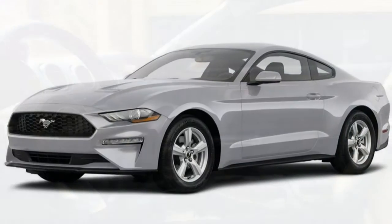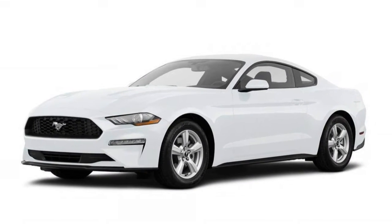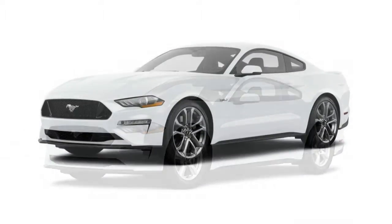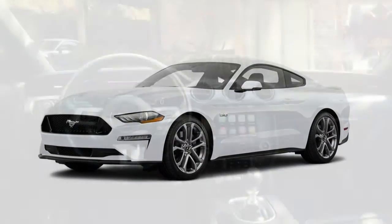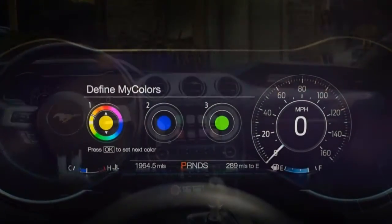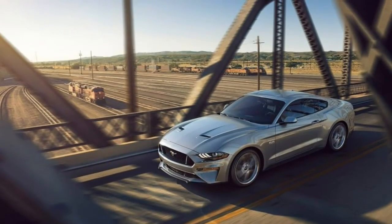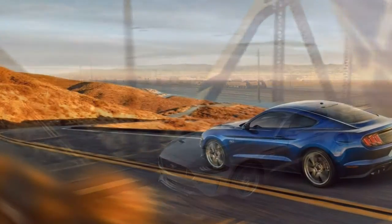Braking. No performance pack means no ultra-touchy brake pedal, which can be a relief in daily driving. This car actually stopped 2 feet shorter from 60 miles per hour, needing just 106 feet, with its standard brakes. The pedal is firm yet easy to modulate.